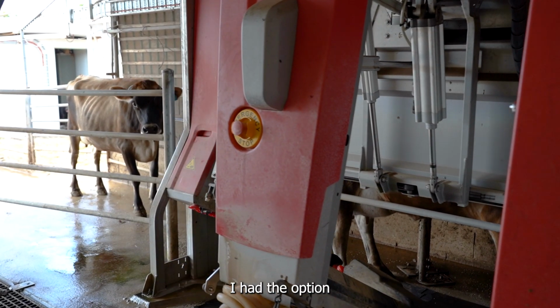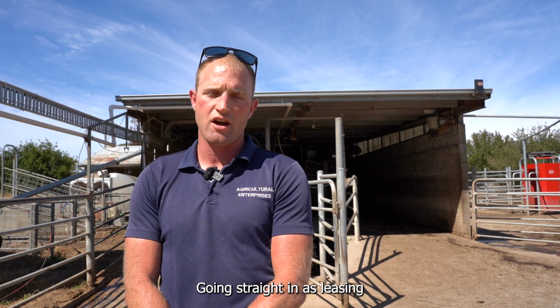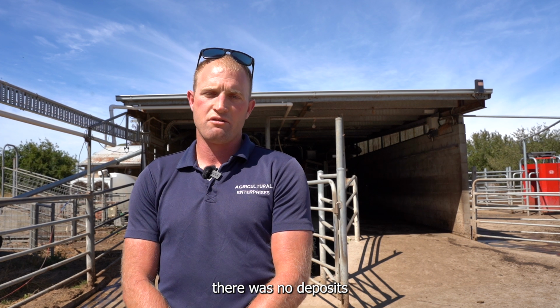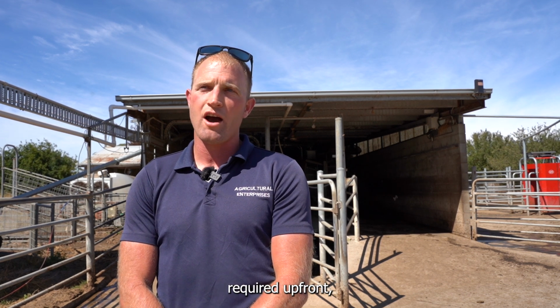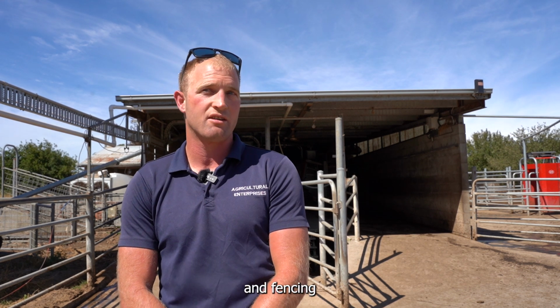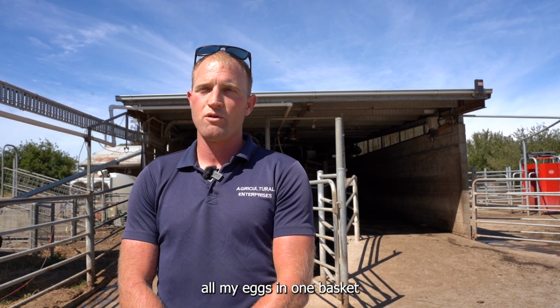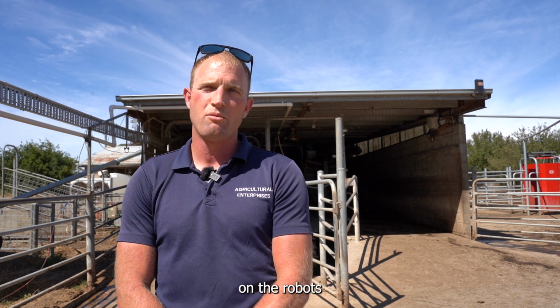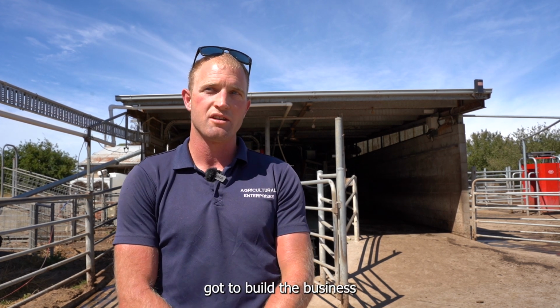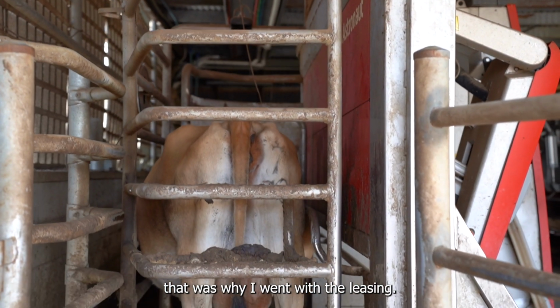I had the option to purchase the robots or lease, going straight in as leasing. There was no deposits required up front, which then meant that capital was able to be redirected to redo tracks and fencing and a number of other things, which I felt gets the farm as a whole off to a really good start, rather than just all my eggs in one basket on the robots. And so I got to build the business and move into robotic dairying at the same time. So that was why I went with the leasing.